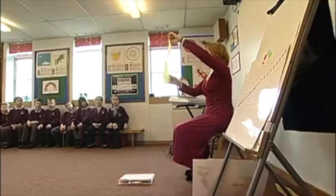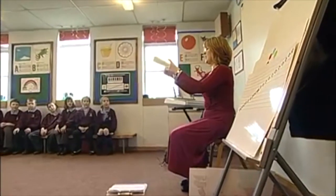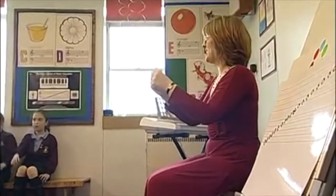Okay, what colour is it, children? Yellow. Yellow. What's happening as I fold up the paper? What's happening to the colour? James? Getting deeper. It's getting deeper.